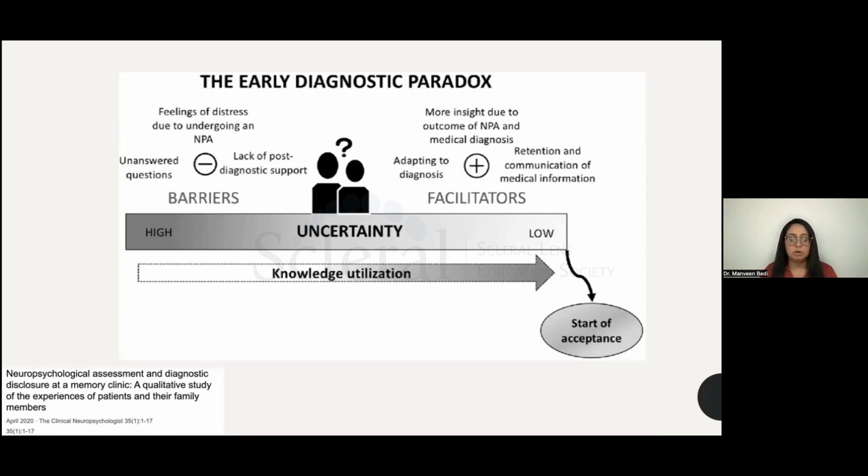And that meant that the information being presented was not being understood. There's an overwhelming amount of information presented to the patient at the stage of diagnosis. However, if the information is not understood, or it's not presented simply or in layman's terms, that information cannot be retained or later used towards the acceptance of the diagnosis stage.